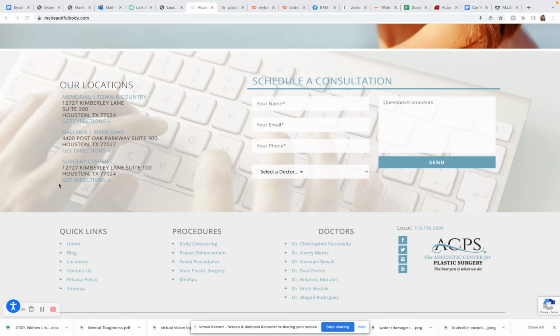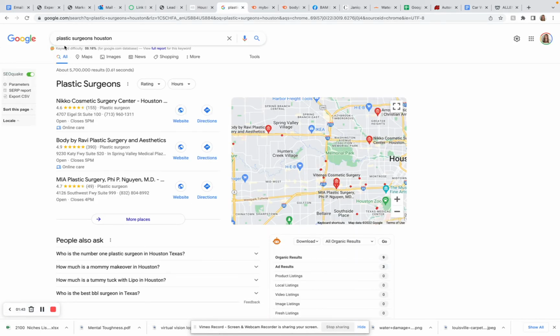Also, of course, you want to fill that content with the right keywords that bring in the most volume and have a high buyer's intent. Over here, I've pulled up Plastic Surgeons Houston. This keyword brings in almost 2,500 searches per month. So obviously, if you were to close just a few of those, you'd be doing really well for just one keyword.